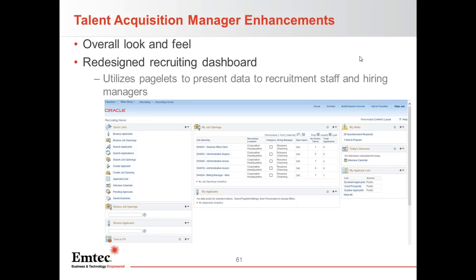So moving on to Talent Acquisition Manager. Again, the overall look and feel of TAM has, I would say it has changed, but I would say has improved vastly. So they have created a new recruiting dashboard. You can see that through the screen print here on the page. And this is going to utilize pagelets similar to the manager dashboard that we looked at a few slides ago.